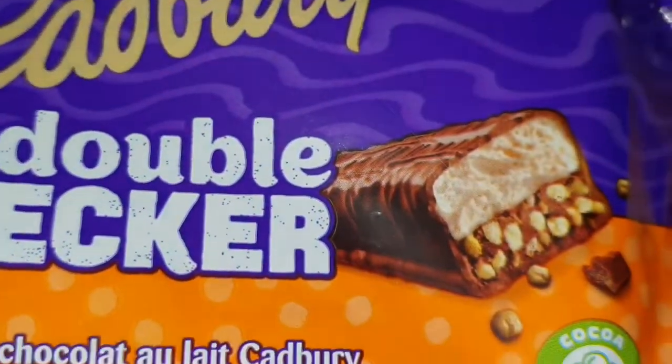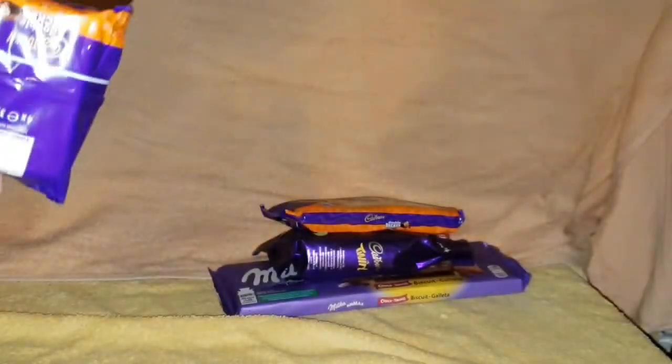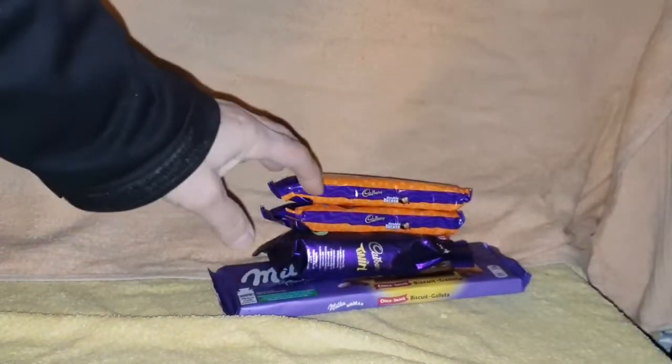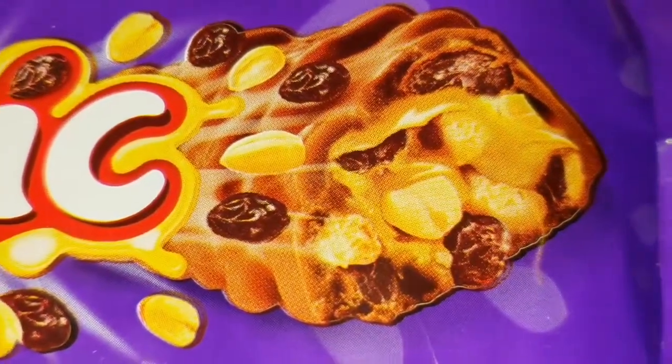Another Double Decker, because if they haven't broken it and put some weird chocolate in it or changed the recipe too much, like they did with Cream Egg. It's quite nice. And Picnic, which is like a chocolate Garibaldi, sort of, with nuts.